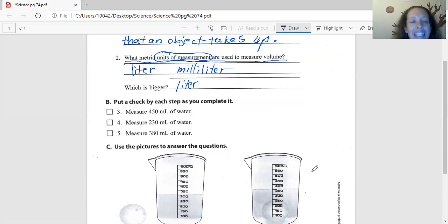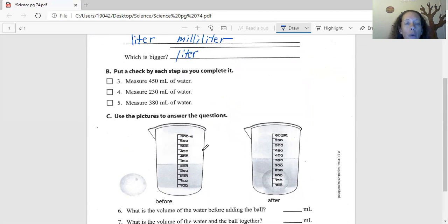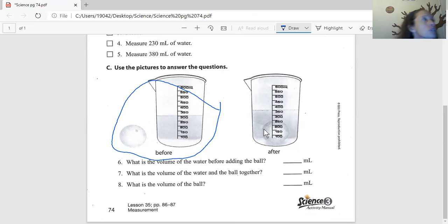The next thing it asks us to do is do an experiment and answer some questions here. We're not going to do these over here. We're not going to measure these, but we are going to use this picture down at the bottom to answer the questions. Now, look at picture number one. See it right here? Everybody put your finger on picture number one. I need you to describe this picture to me. What do you see in this picture, KJ?